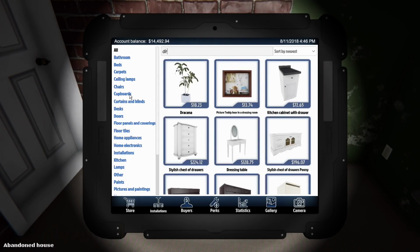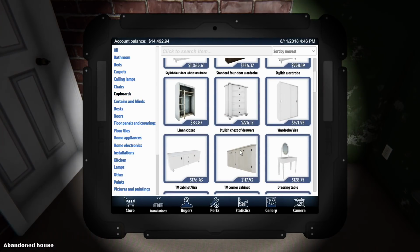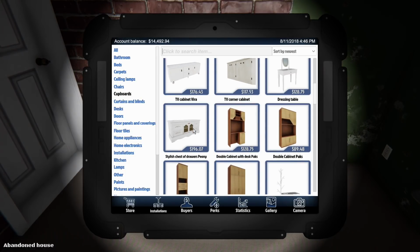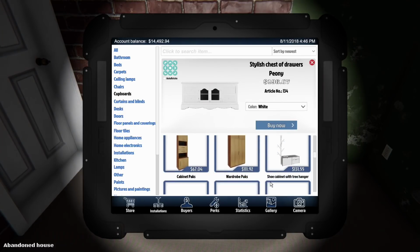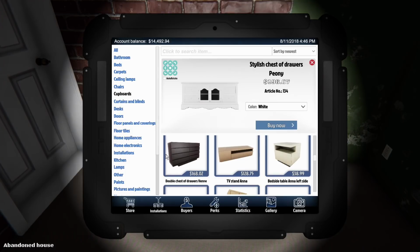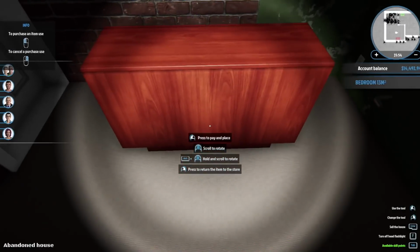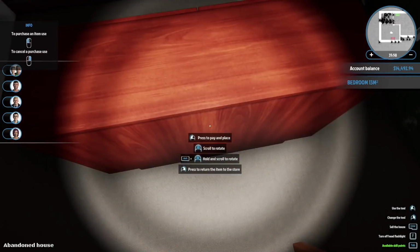Okay. Maybe I should just go to cabinets. Let's go to cupboards and cabinets again. See what we got here. We got a wardrobe, TV cabinet, stylish chest of drawers, peony. Does this come in different colors? Yeah, it does, but not the colors I need. Yeah, this is going to be the only limitation. Okay, we got this one. Does it come in cherry? It does come in cherry. Does it match the cherry? Kind of, sorta. Yeah, it does.